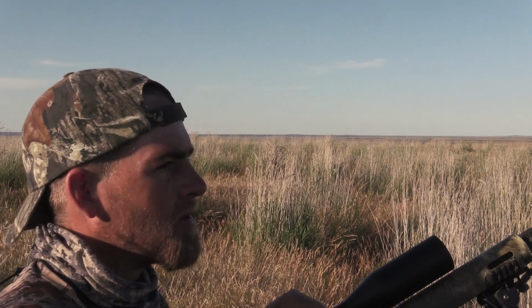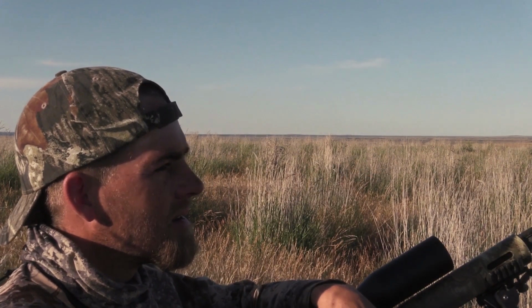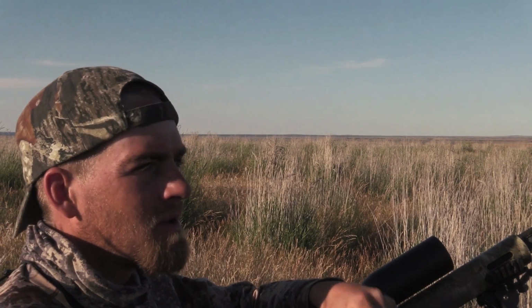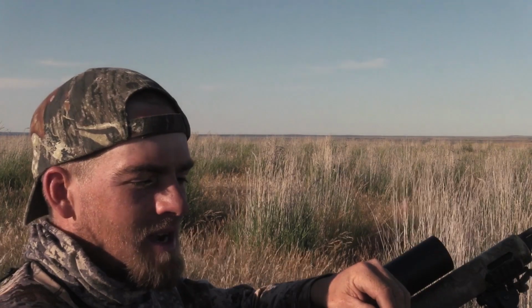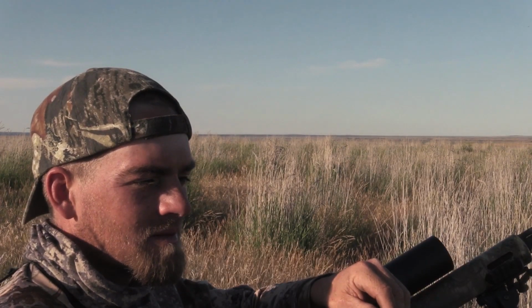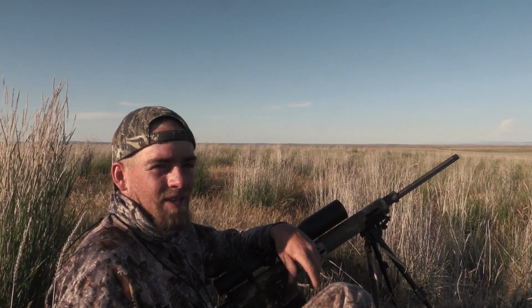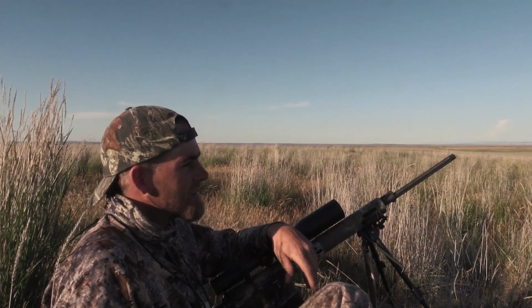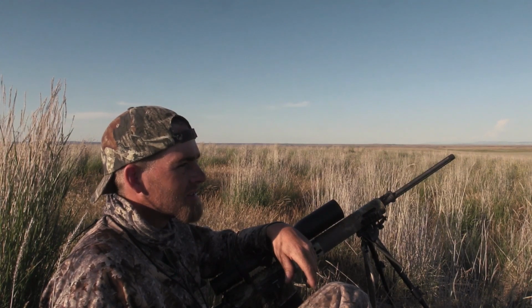A couple antelope out there. There's one coyote way out there. I don't think it can hear us, though. I'm pretty sure it laid down. It's tired like Odie is. Well, I guess we're done for today.